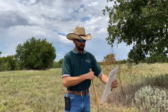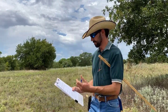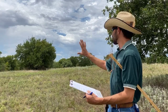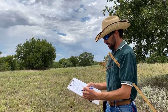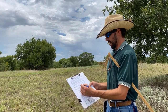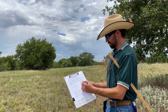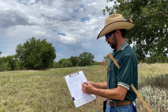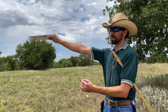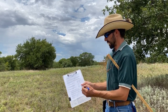Okay, so I'm just going to go on down our form for now. Evaluating what we're looking at behind us, the first question is, what percentage of the area is within half a mile of permanent water? And we have our ratings here: excellent, good, fair, or poor. Like I said, we have a permanent water source right over here, so in this case, our score on the water is going to be excellent.